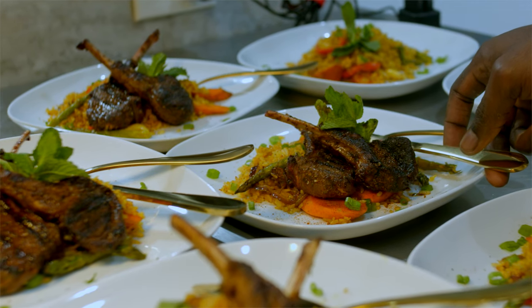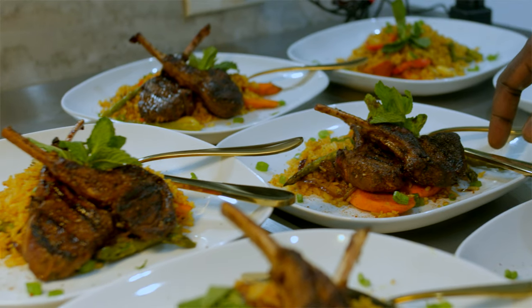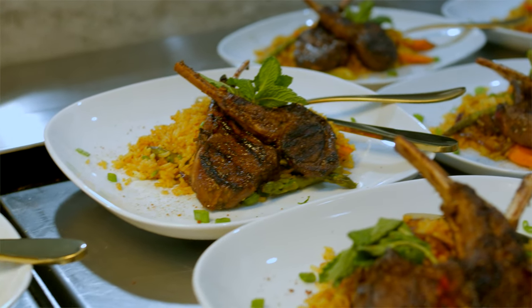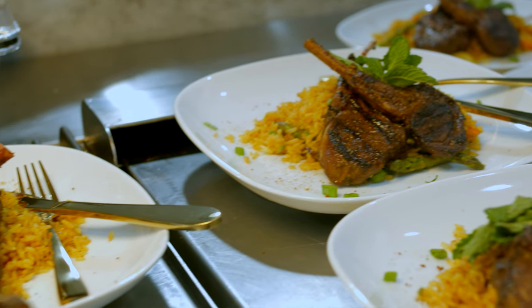And just so y'all know what he's talking about with the savory bread pudding, we were having a conversation. He's like, man, I got this concept for a main entree that looks like a dessert. And that's what he did with the bread pudding. So now we're gonna flip it up.